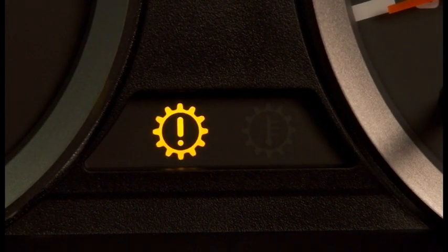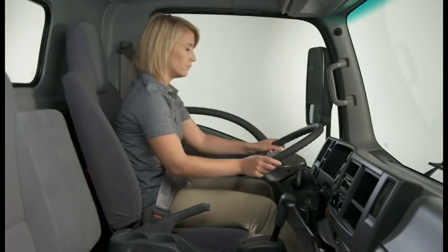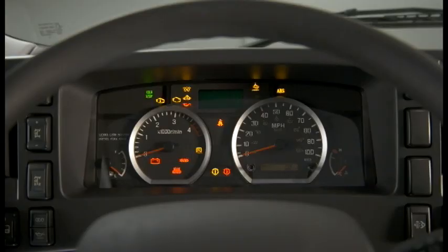If the transmission warning light begins blinking while driving, it means you should get the transmission inspected by an authorized Isuzu dealer. The FTR has a range-inhibited light that works in conjunction with the transmission warning light to notify you of transmission errors. The brake system indicator lights will come on at startup and then go off.